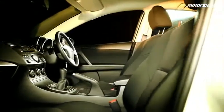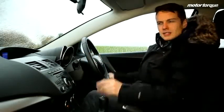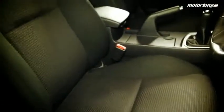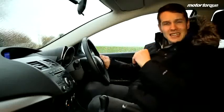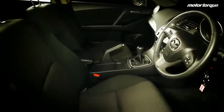Inside, the Mazda 3 is quite a comfortable place to be. There's plenty of adjustment in the steering wheel and the driver's seat, so you shouldn't find it difficult to get comfortable on a long journey. And it's nice to see that the interior meets the standards of the exterior design, with the bold lines and curvature flowing throughout the cockpit. It's quite reminiscent of a Honda Civic, it's quite space age.